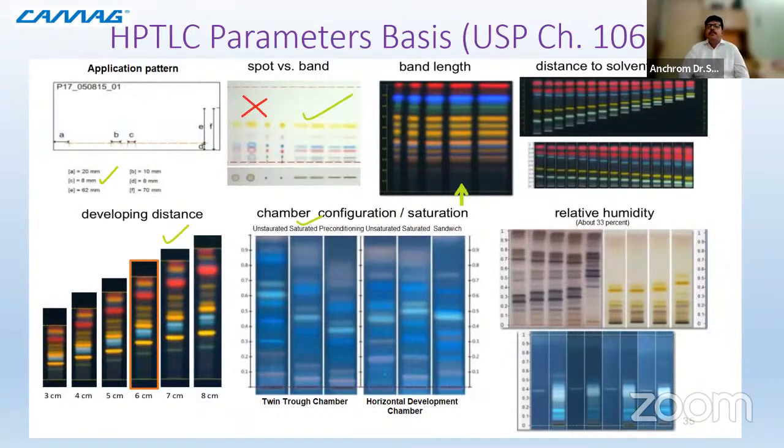This is the standard approach of 1064. As I told you, everything is defined right from how the plate should look. Of course, when you are doing R&D, you need not follow these. Only when you are going for the publication part, at that time, you need to input all these details. Spots, bands, band length, everything has been standardized, and thereby you know that each and everything gives the variation in HPTLC, and that is why this standardization is mandatory when you are doing HPTLC documentation, in each and every step.